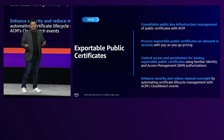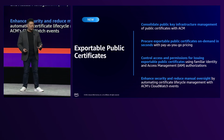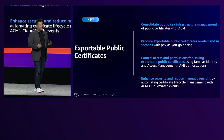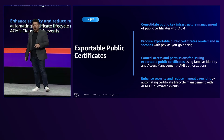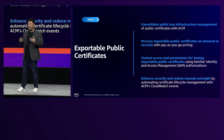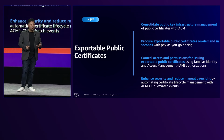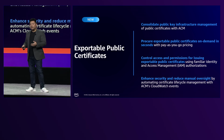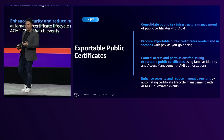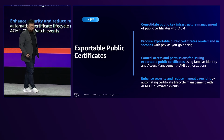So what does that allow you to do? One, you get to consolidate, right? You don't have to go to another public certificate provider to get that certificate and use it alongside ACM. The procurement is also very quick. Within seconds, you can get a public certificate on demand. No contracts, no blocks of certificates with the pay-as-you-go pricing. $15 for each fully qualified domain name and $149 per wildcard domain.